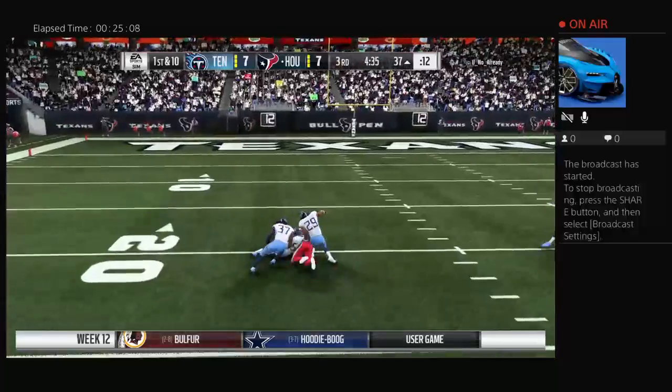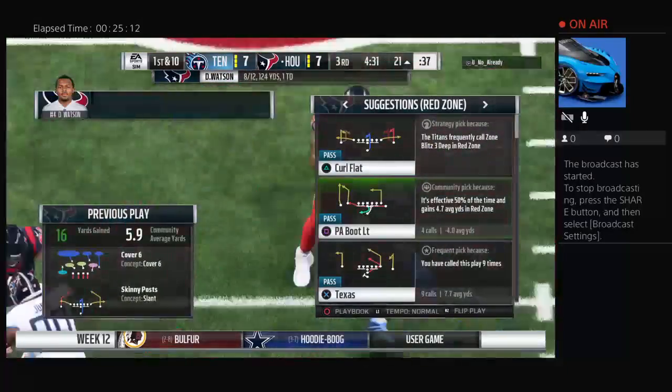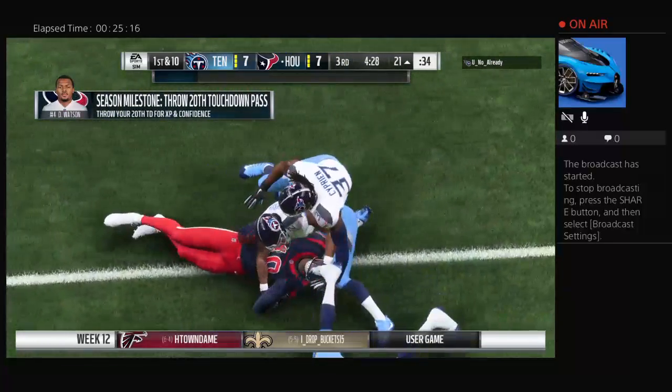Watson caught left side, Hopkins. And he's going to get this down near the 20-yard line. Texans passing game in rhythm right now, picking up another first.